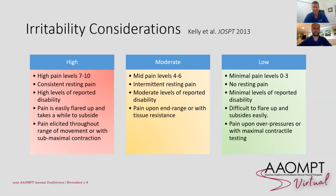Moderate would be a progression down from that, where it's a lower level of pain reported on the numeric pain rating scale, but they probably have more intermittent resting pain. It's not that constant resting pain, and they don't have as much functional disability. So they're doing a little better, obviously, than the patient with high irritability. When you push them, you have to push them into end range to elicit those symptoms. It takes a little more noxious stimuli to reproduce their symptoms and give them pain. And then the low level of irritability would be when we're getting close to a good outcome, because they have very low levels of pain reported, not a lot of resting pain at all, and not a lot of disability. It takes a lot to flare them up, right? They're doing pretty good. So that'll be the framework that we'll look at when we consider interventions as we move forward.